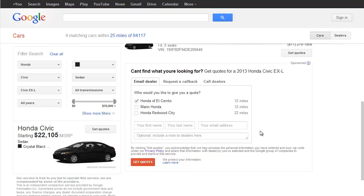Now, interesting side note about the email a dealer and request a callback function. Google has gone out of their way to protect the privacy of anyone who's using the service. One of the major complaints over the years about the internet car shopping experience when it comes to working with the dealer is, let's face it, we've been known to blow up their phones, to blow up their email in an attempt to make that contact.